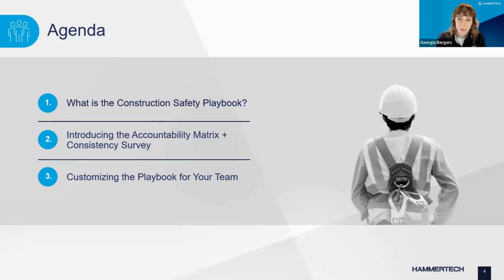So we'll be taking you through the contents of the safety playbook. And then following that, we'll be taking you through two really great tools for being able to distribute responsibility for a safety program. Jake will dive into this in a lot more detail shortly, but really giving you all a tool to make safety a team sport through the accountability matrix. And then a second tool, which is called the consistency survey.